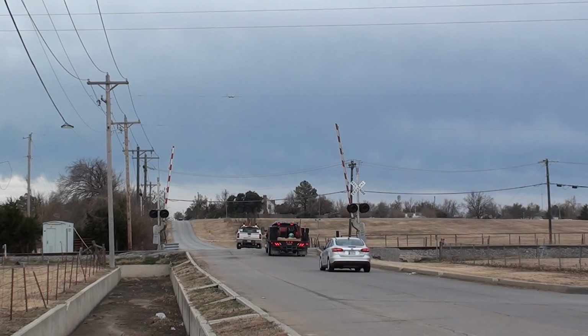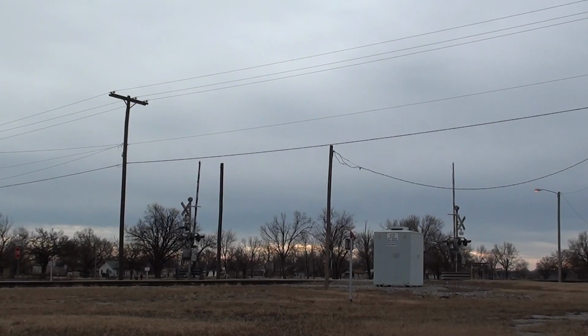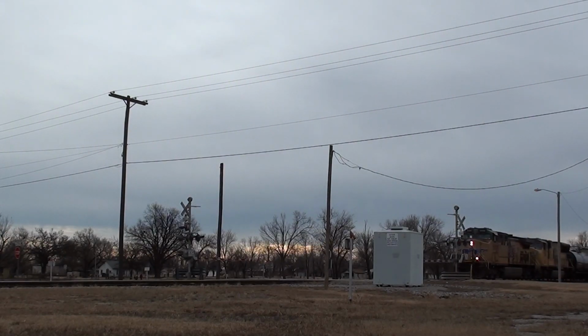With nothing better to do, I started driving until radio chatter picked up and told of a northbound coming into Chickasha off the Duncan sub.